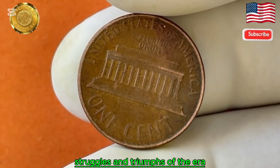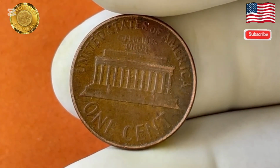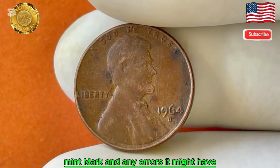So, how much is the 1964 penny worth today? Well, it depends on a few factors, including the coin's condition, mint mark, and any errors it might have.